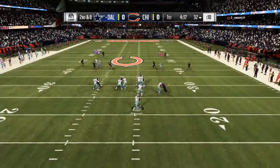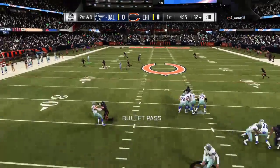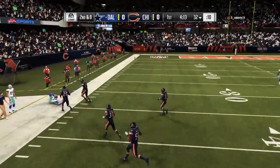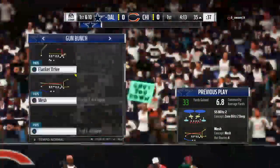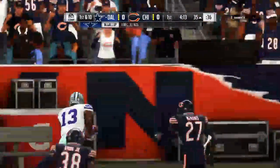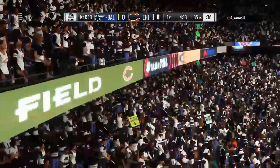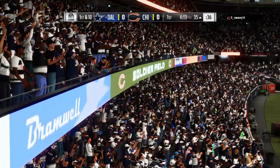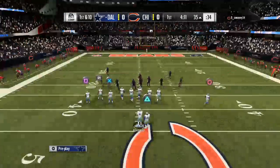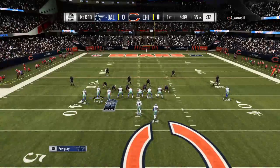Out of the gun. Here's Prescott. He's going to fire one deep left side. And got his man, complete. Yeah, he will go out right near the 35-yard line. A very nice pickup of 33 yards. So that changes things a bit. Here's a 1st and 10 all the way down at the 35.